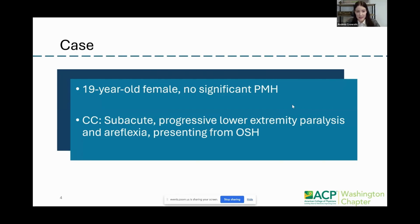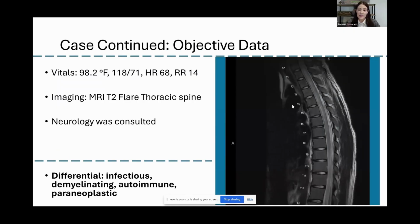I was on the night team and we got the call for the intake. I heard that the outside hospital had gotten an LP as well as an MRI. The LP showed lymphocytic pleocytosis, and the MRI showed T2 hyperintense foci diffuse throughout the entire spinal cord, thoracic spinal cord, and the brain. Her vitals were normal, and neurology was consulted, obviously given concern in the read for infectious, demyelinating, autoimmune, or paraneoplastic syndromes.